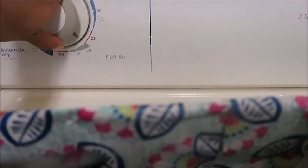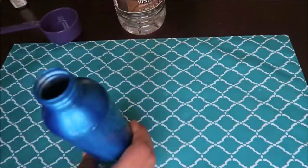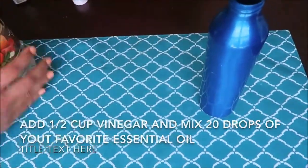The solution that I just sprayed onto the washcloth is very easy to make and smells really nice. For that, you just add half a cup of vinegar to a spray bottle and then add about 20 drops of your favorite essential oil.